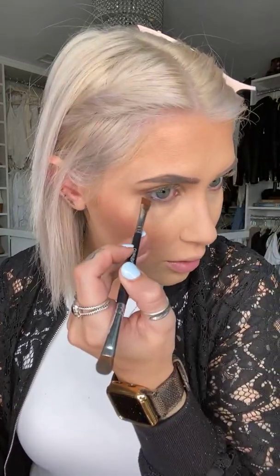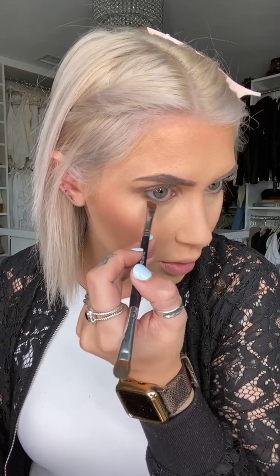Other side. You can also do this with the brow pencil as well, or the brow brush, because it also has a little angled side. Any dense angled brush would do. Okay. And then I'm going to blend that out real fast.